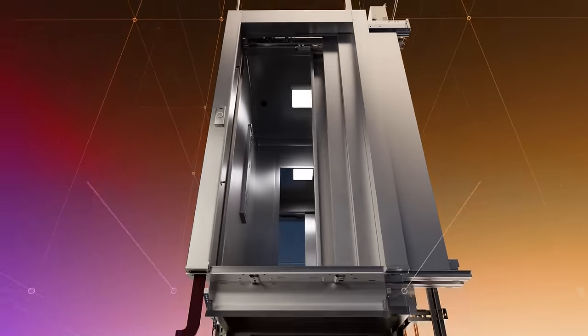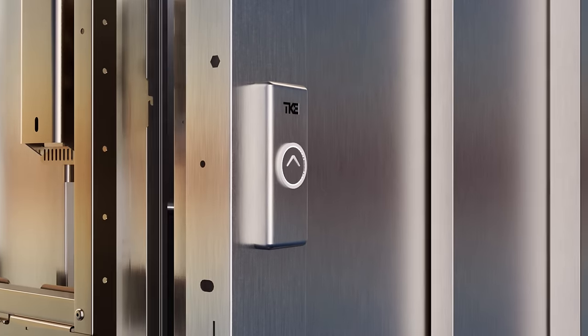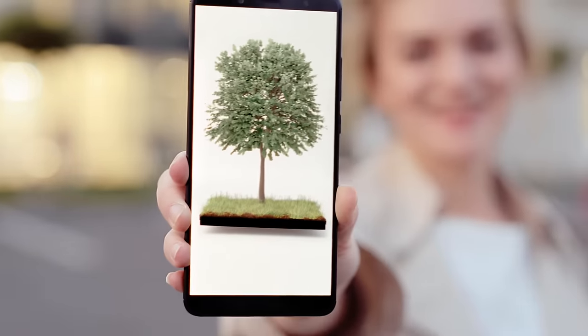EOX brings premium specs to the entry-level standard. It's designed to be a natural extension of how we live and move in the world today. Environmentally conscious and always connected.